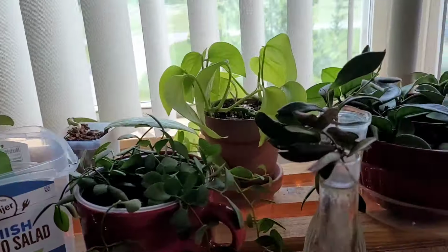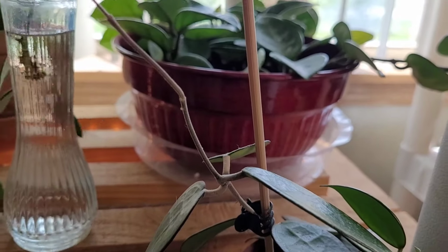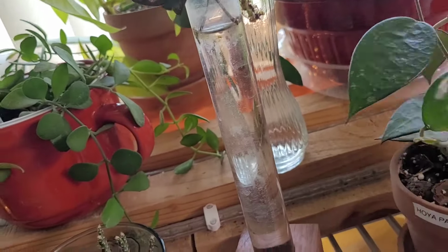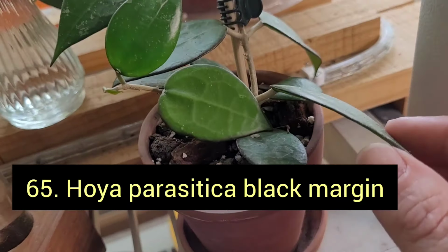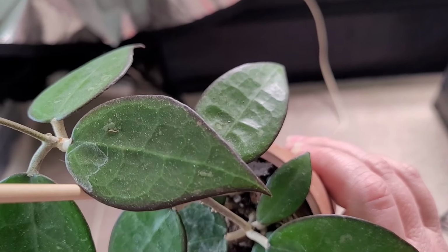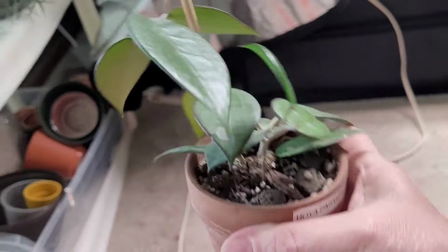All right, what else do we have down here? Well, I have a couple of propagations. I'm not really going to talk about them because I have the full plants over there in the grow tent. So this right here is my Hoya parasitica black margin. And you can see why it gets the name. If I can get it in the right light, you can see all the black on there. This one's a pretty easygoing plant. Seems to do fine in the terracotta.